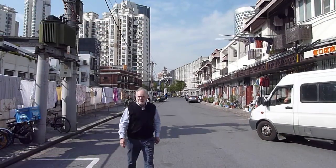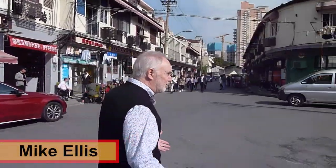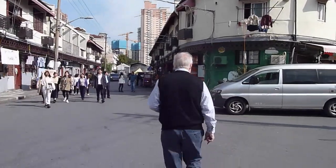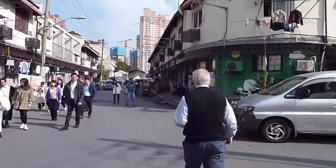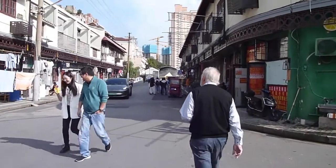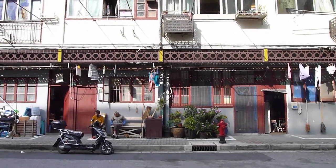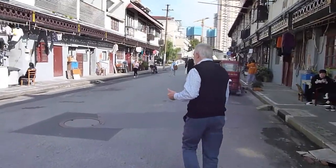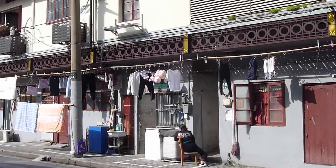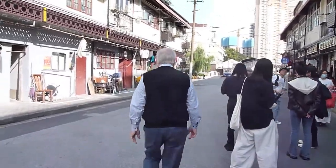So it's 1931, let's say. I mean, all right, it's actually 2021. But imagine for a moment it's 1931 in Shanghai. And this neighborhood, these houses were built in 1929. Now that part is true. And aside from the cars, the scooters, and a few other things, this is not so far removed from how things might have been in 1931.